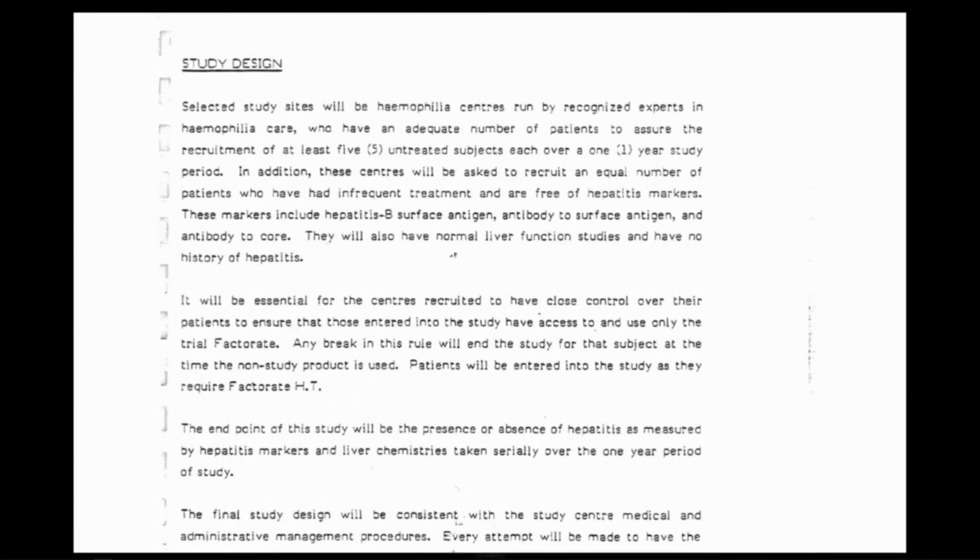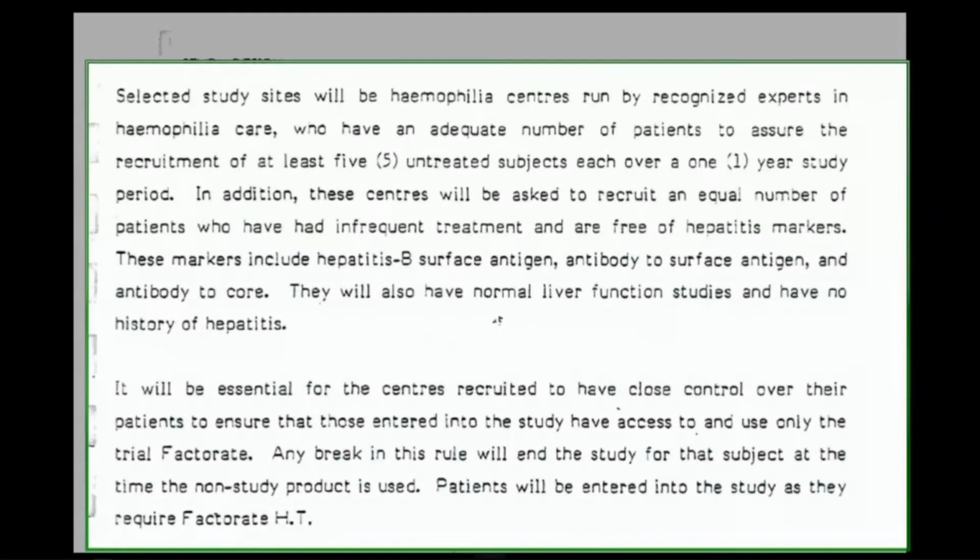Selected study sites will be haemophilia centres run by recognised experts in haemophilia care who have an adequate number of patients to assure the recruitment of at least 5 untreated subjects each over a 1-year study period. In addition, these centres will be asked to recruit an equal number of patients who've had infrequent treatment and are free of hepatitis markers. Next paragraph: it will be essential for the centres recruited to have close control over their patients to ensure that those entered into the study have access to and use only the trial factor VIII. Any break in this rule will end the study for that subject.